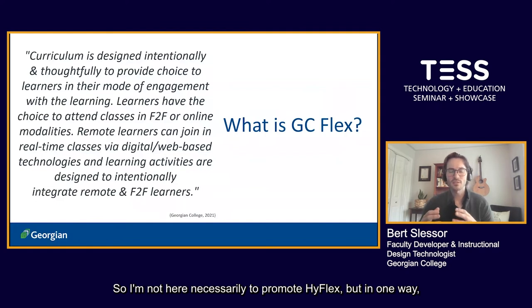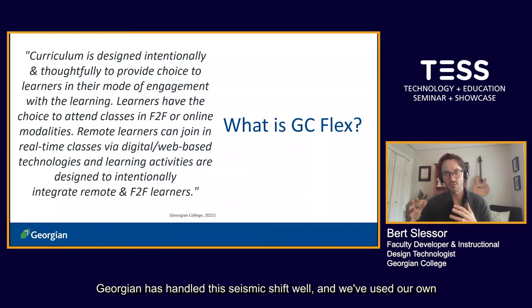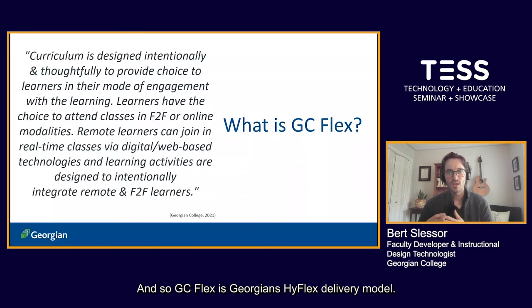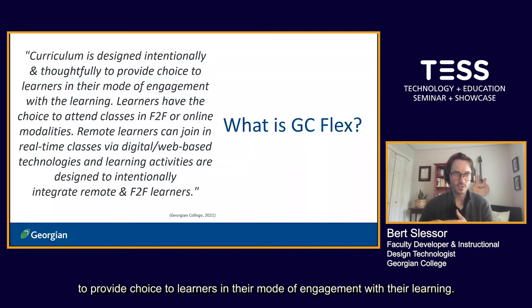I'm not here necessarily to promote HyFlex, but in one way, Georgian has handled this seismic shift well, and we've used our own sort of HyFlex branding. We call it GC Flex. GC Flex is Georgian's HyFlex delivery model, and here's a quick definition to help keep us on the same page. We look at it as curriculum that is designed intentionally and thoughtfully to provide choice to learners in their mode of engagement with their learning.